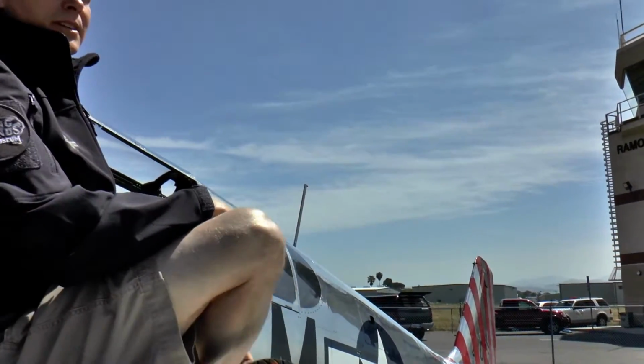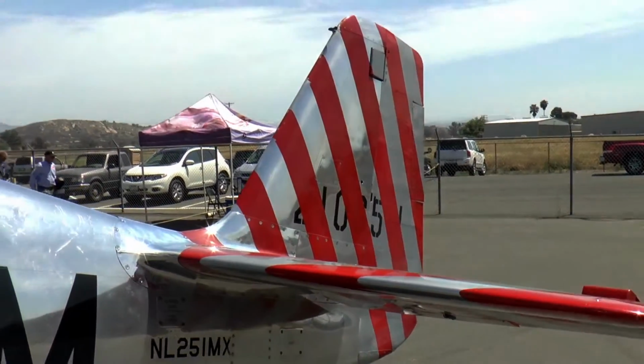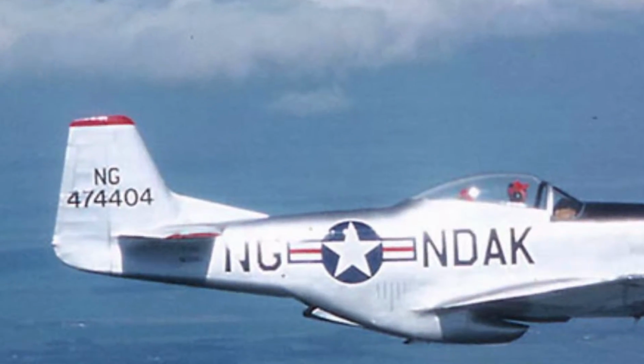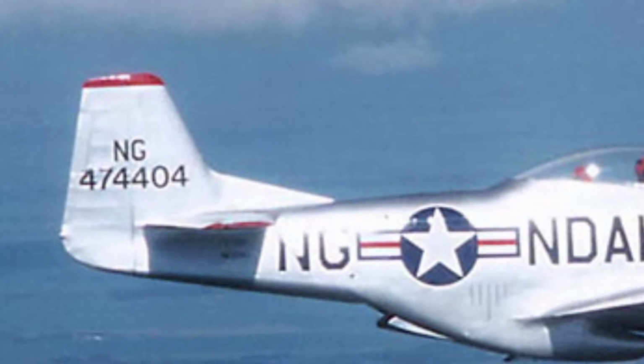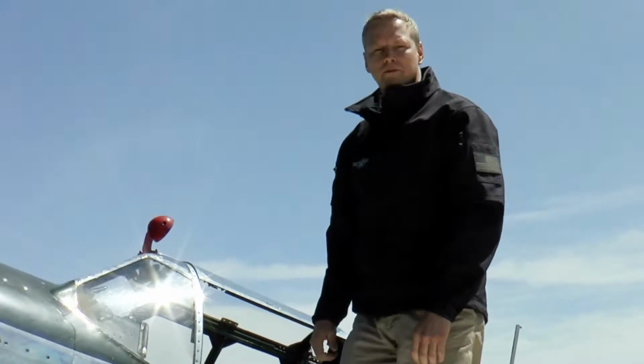One of the differences in the tail section of the P-51 C versus the D is that the C and B do not have a dorsal fin. The dorsal fin was added on the D model. It helps with the stability of the plane as far as the yaw goes. So on this plane, compared to the D, we have to use the rudders just a little bit more than you would on the other plane. Now that we've talked about the tail, we're going to get in the cockpit and we'll show you some of the unique features of the P-51 from the inside.